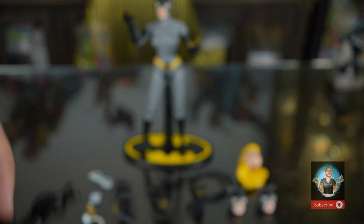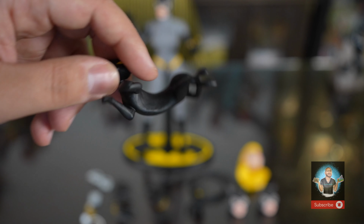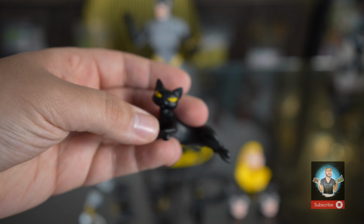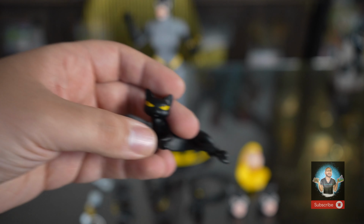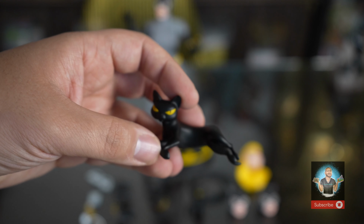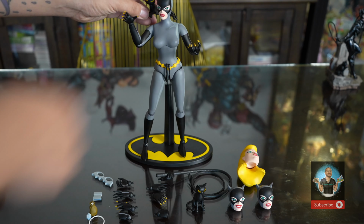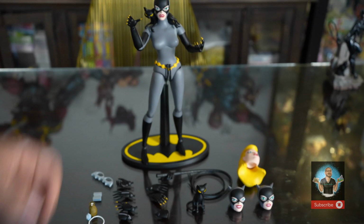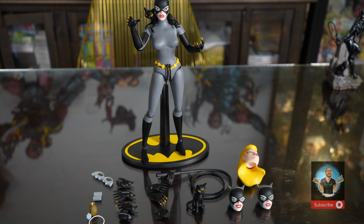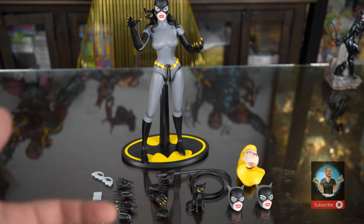Catwoman was featured on the very first episode of Batman, the animated series. You're going to get Isis. And this is exclusive only to this. So you get two Isis, but this is the exclusive. So with the exclusive, he's able to be positioned right by her, right behind her neck, which is freaking amazing, y'all. I love that so much. So those are the two exclusive pieces that come with this.